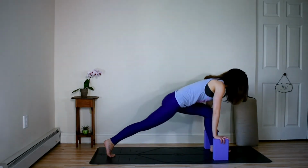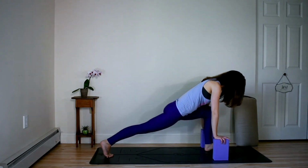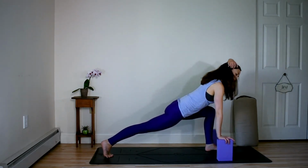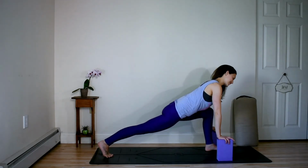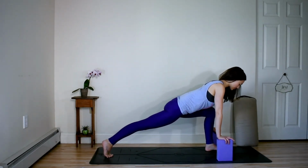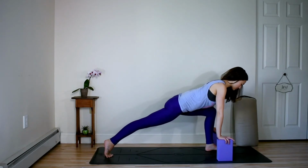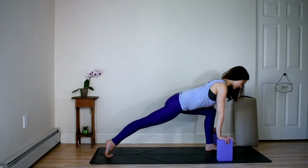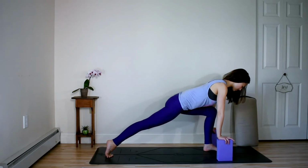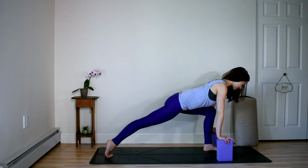Finding the height that works for you, you're going to lift the right knee up off the mat, coming into your supported lunge. Really reach out through the back heel. Find a nice long spine. Remember that you can walk the front foot out toward the edge of the mat to make space for your belly. Make sure it feels comfortable in your body.